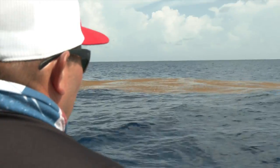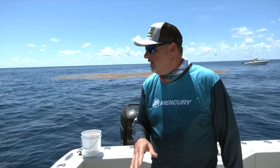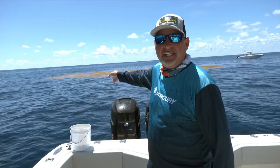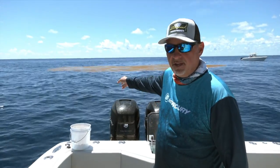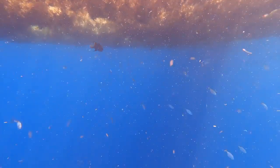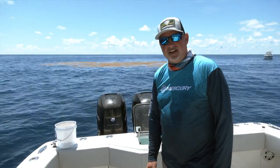It flows all throughout the North Atlantic. There's a giant area called the Sargasso Sea that's just absolutely loaded with potentially 100 million tons of this stuff floating around out there. So, you know, but for fishermen, it's a gold mine. It really is. Keep your eye out for it when you're offshore and understand that there's pros and cons to all weed.